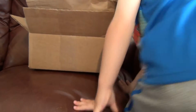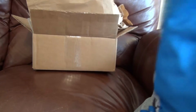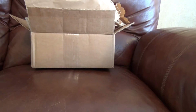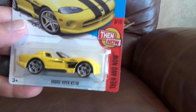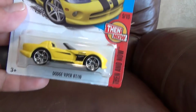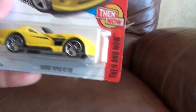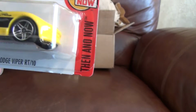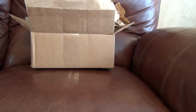Okay. Comment. Is that it? No, it's not. Oh, there's more? Oh my goodness. How'd that happen? Oh. Oh, yes. This is also from the new case. I think the L case. Dodge SRT Viper, a classic Dodge Viper. Isn't that cool? Yeah. They did a now series. They put an older car, like this is the older Viper, and then they put the newest Viper then and now. Get it, same color. So we'll have to show them that when we review that one. Because I do have that, the other Viper.